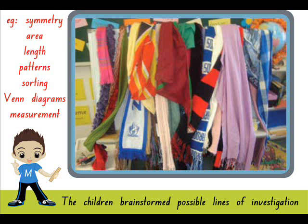Starting the lesson off with a whole class group brainstorm, the teacher was able to enthuse the students into looking at the scarves in a mathematical view. Together, they were able to come up with several potential lines of investigation which they could take with the scarves. For example, symmetry, area, length, and pattern, to name a few.